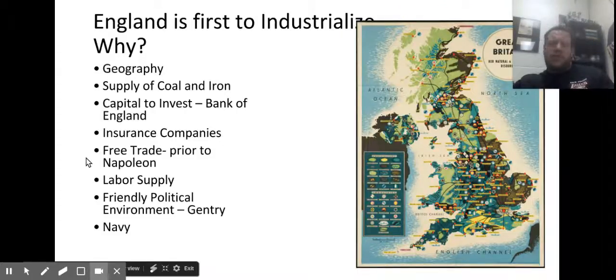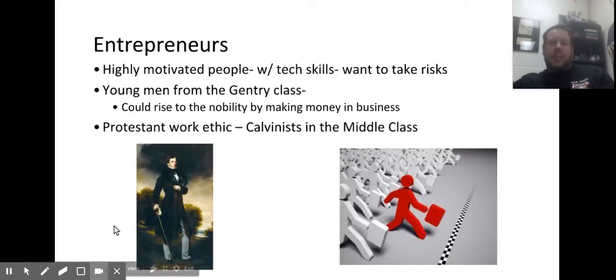Napoleon and his continental system kind of helped here too a little bit, because while Napoleon on the continent for the last 15 years had been restricting trade, England had free trade. It really encouraged people to trade with other people, that kind of stuff, and to bring in those materials. And lastly, the Navy played a big role too. The British Navy of the 19th century is the biggest Navy in the world, the most powerful Navy in the world. And so they can protect the sea lanes and shipping lanes, help England out. And so there's a lot of big things happening here.